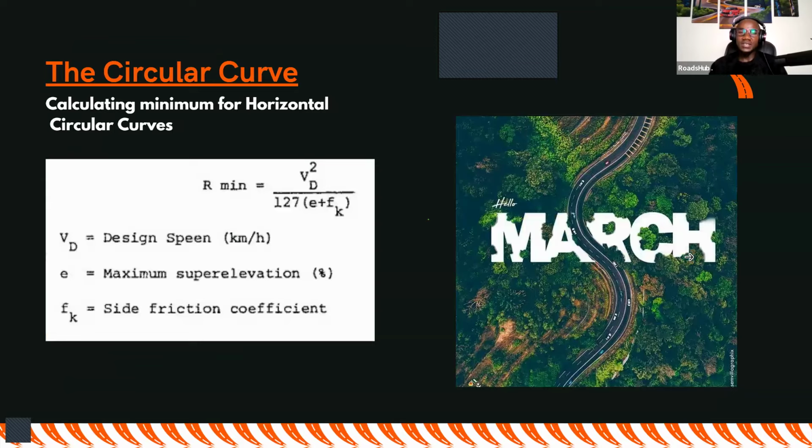The circular curve, of course, is a factor. We always measure the minimum radius, which is a factor of the design speed, the coefficient of friction, and of course, the maximum super elevation. This is the formula to come up with this. You don't necessarily have to calculate it because we have tables that give us the values. But one relationship you need to notice is the higher the design speed, the greater the radius. If the super elevation is higher, it means that the radius is going to be smaller. The radius is inversely proportional to the sum of super elevation and the coefficient of friction.